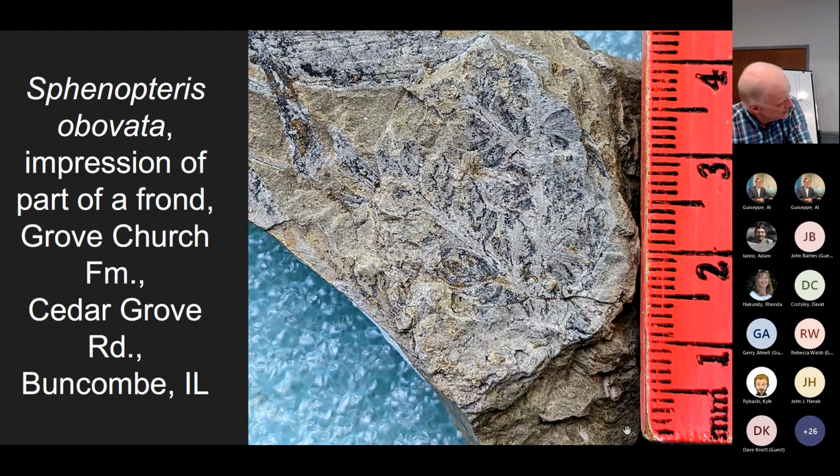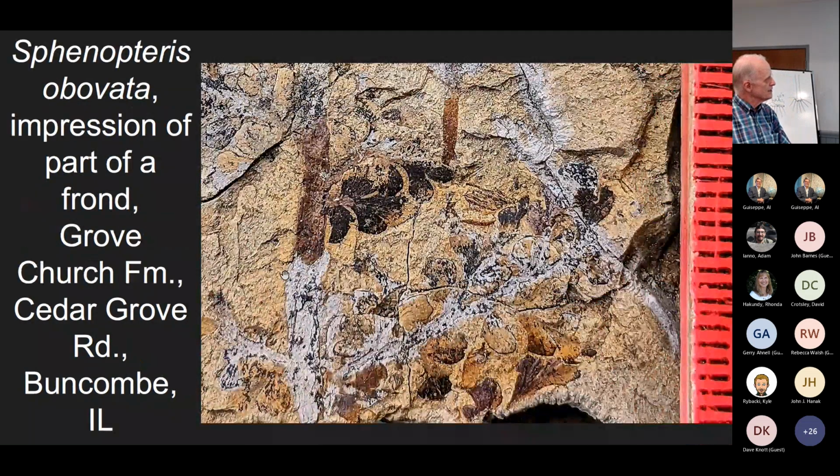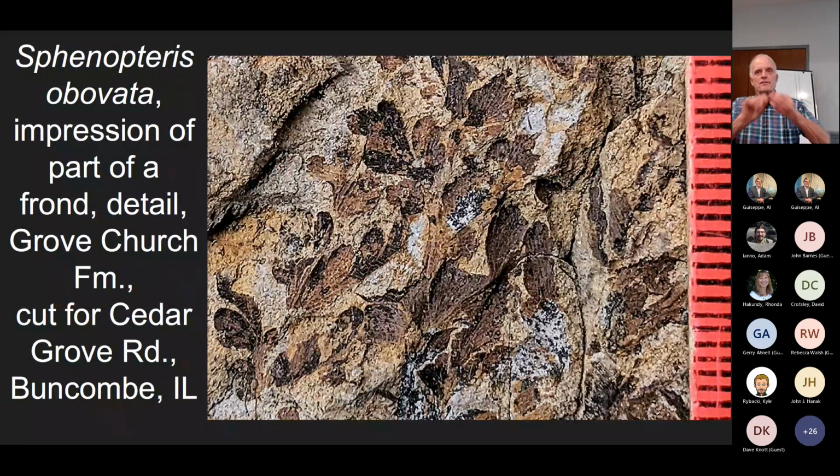And then this is a little hard to see, but here's the main axis coming up here. And then here's another one over here, and the leaflets or pinnules are coming off of that and moving a little long, forward a little. Well, look, this is Sphenopteris obovata, named for the obovate shape of the leaflets. So obovate is ovate, with the narrow part toward the base. The tip is broad but rounded, unlike spatulate, where it's sort of chopped off.